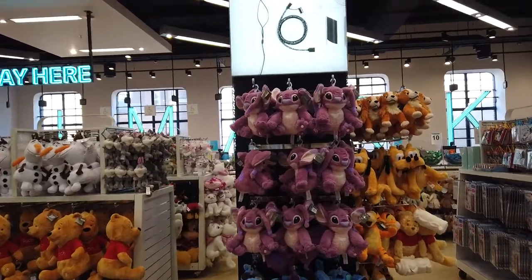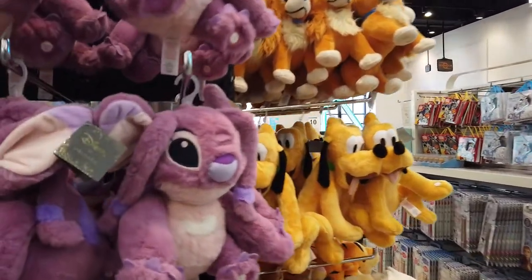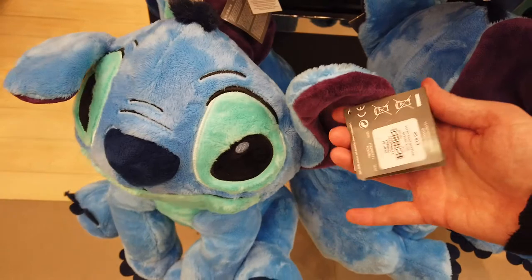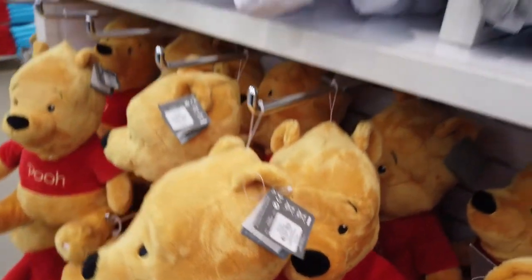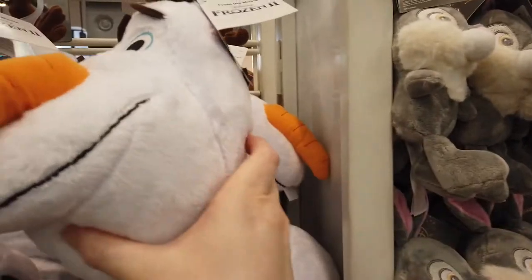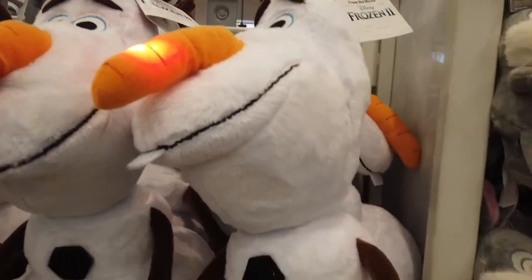Oh, we stumble across the plush. Wow. So she is £10. And we have Stitch, which is slightly bigger. And he is £18. We have a large Pooh Bear. Again, £18. Olaf, which you can actually press. It says press me. And his little nose lights up. He is £10.